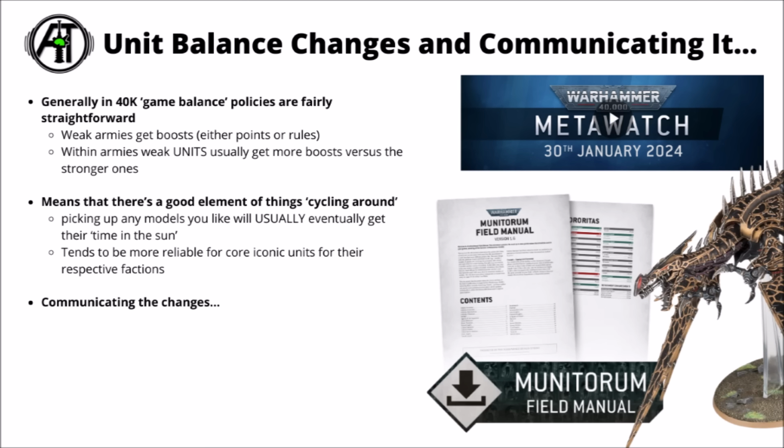It does mean that in Warhammer 40k, there's a good element of things cycling around. Sure, your specific army or specific units might not be particularly great in this current meta, but there's every chance that come the next datasheet, unexpected things from your collection might suddenly be looking a whole lot better than they were. And while they keep doing this, it does maybe give players just a little bit more confidence to build up collections in armies and unit combos they just like the look and feel of, rather than repeatedly chasing the next flavour of the month. I think that's generally a fairly good place for the game to be in.